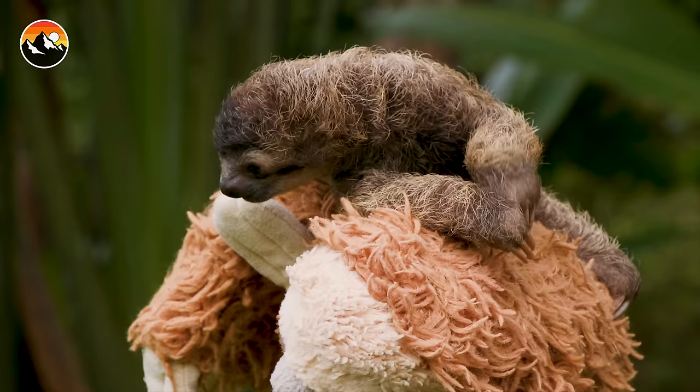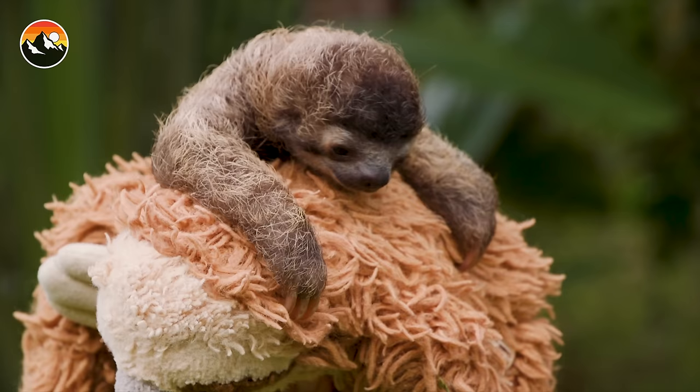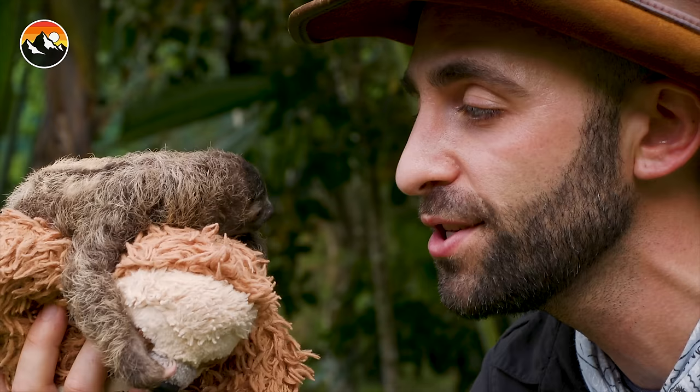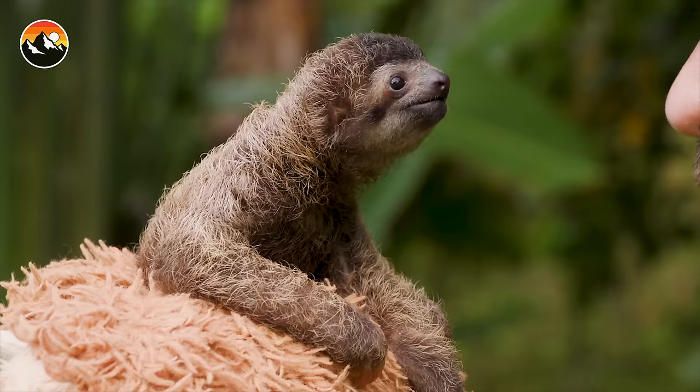Now, B-Rad is smaller than most baby sloths, and the staff here at the sanctuary believes that he may have been malnourished when he was out there in the wild, and it could be part of the reason that he fell out of a tree. Fortunately, he was brought here to the sanctuary, and they're going to provide him with all the nourishment that he needs so he can grow bigger and stronger and eventually be released back out into the wild.